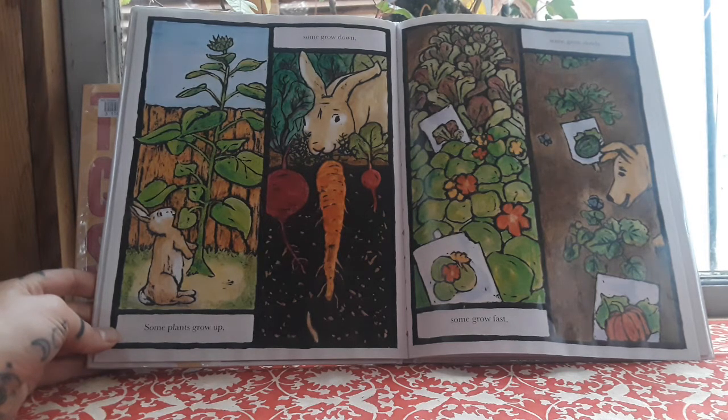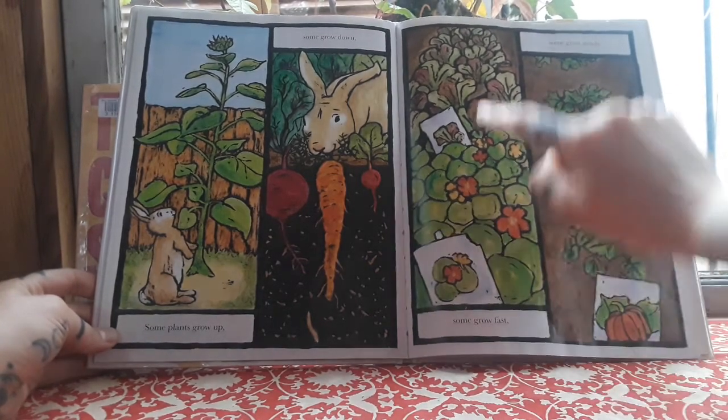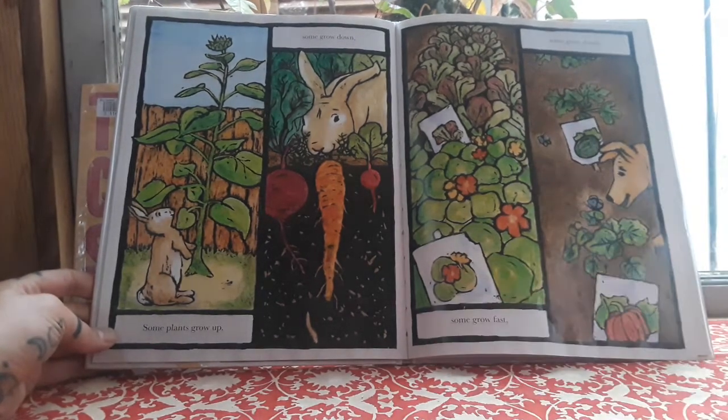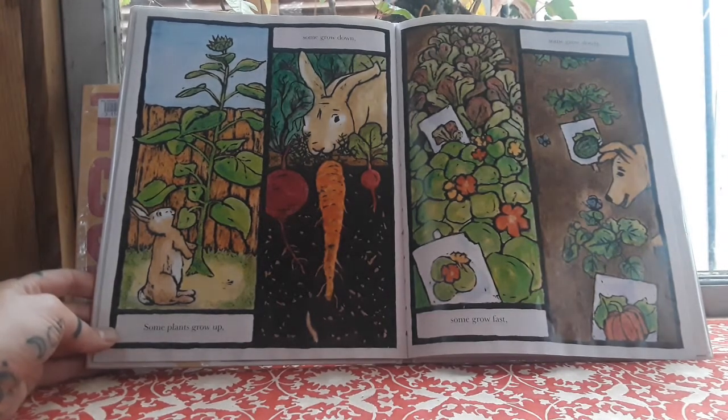Some grow fast. These are nasturtium flowers and lettuce. They do grow really fast. And some grow slowly. Like pumpkins and watermelon, those take like all summer to grow, whereas these guys pop up in just like a couple of weeks.